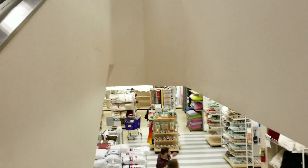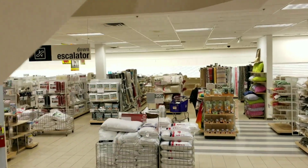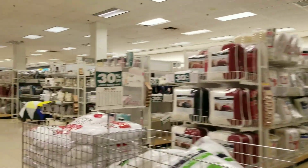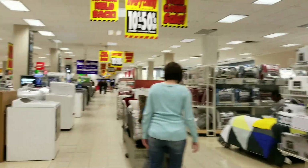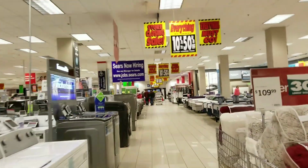I like how all their shopping carts are Sears Grand shopping carts. I'll bet you they came from the Pittsburgh Mills Sears Grand. And yes, guys, this is a double-decker store, a two-floor store. These are cool. This place is absolutely packed today. It is a Saturday afternoon, so.